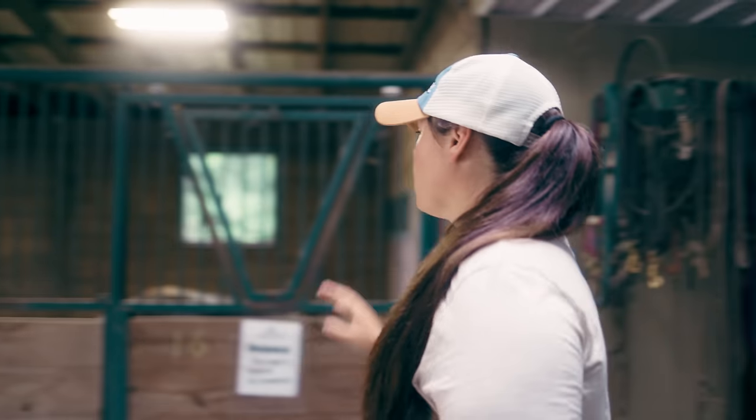All right, today I wore my Foals shirt and my Boss Mare hat because it's time to wean the babies. Dun, dun, dun. So we're going to start with Mr. Finn because he and his mama are in the stall that we use to wean.